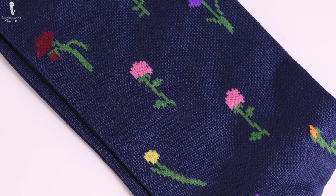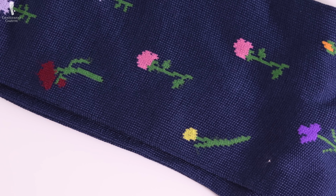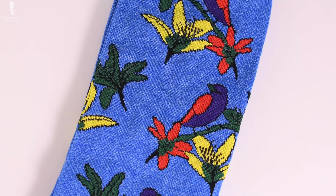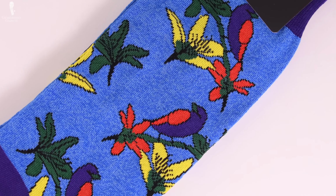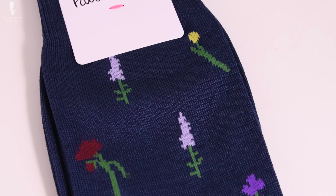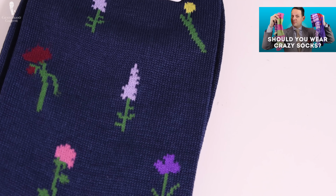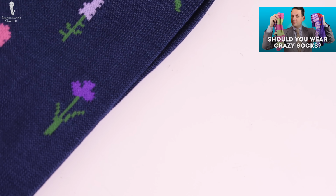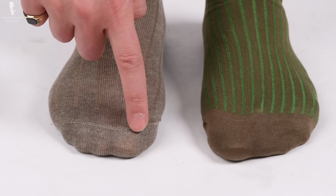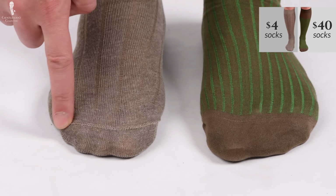And while there may be a time and place to wear novelty socks with more outrageous patterns, these are probably going to be too casual for business casual outfits. We'd stick to them in other applications. For more information on whether or not we think a gentleman should wear crazy socks, you can find our video here. Remember also, when buying socks, to consider the durability of the construction, the quality of the materials, and the precision of the fit.